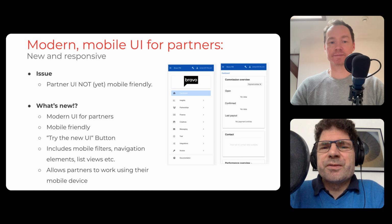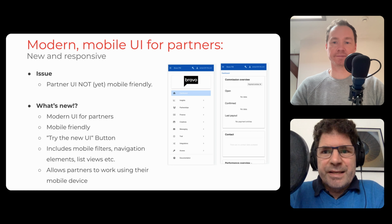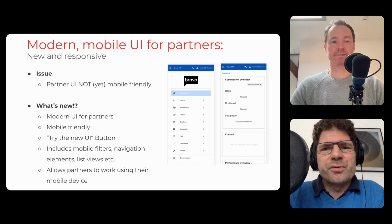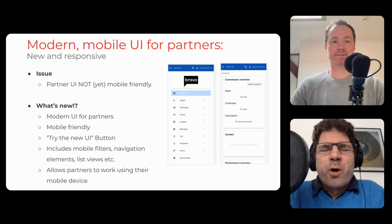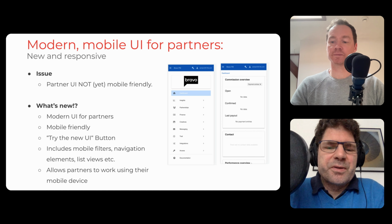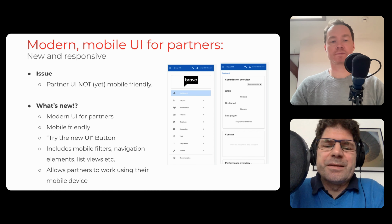Online marketers tend to sit in their office or in their home office in front of a desktop device, and partners, at least certain partner groups, tend to be more mobile. So we released a mobile friendly UI for the partners first because they need it more than the admins.